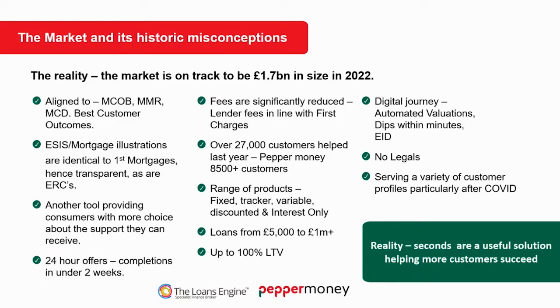And also the fees involved as well. So lender fees are significantly reduced as well. So lender fees in the second charge world are pretty much in line with that. First charges, obviously, a lot of people wouldn't think twice if there was a £1,000 fee on a first charge. Most of the time people would just click to add that to the loan. That's certainly what I did when I did a product transfer with NatWest earlier in the year. It made more sense. It was more cost effective to go for the one with a £1,000 fee on it.